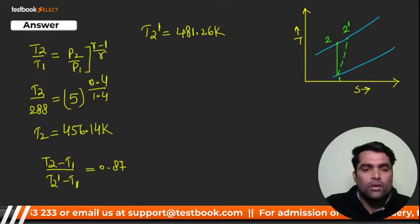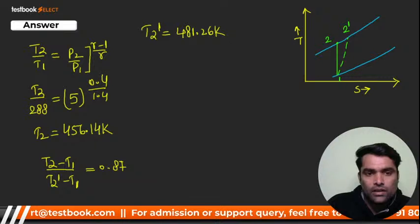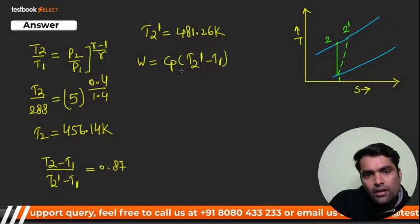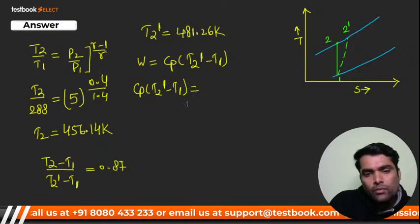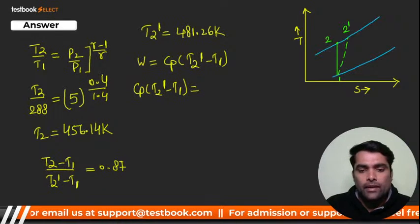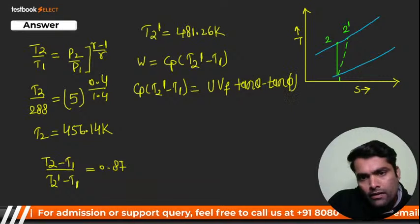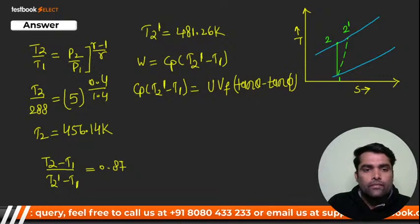Now my dear, what I have to calculate? I have to calculate work done. मैं क्या calculate कर लूँगा? Work done calculate कर लूँगा. So my dear, work done is going to be, I can write CP, actual work done. So it is definitely T2 dash minus T1. But I know that this CP into T2 dash minus T1 also equal with what, my dear? ये किसके बराबर होगा बच्चा? ये बराबर हो जाएगा U VF tan theta minus tan phi. That is U VF tan of theta minus tan of phi. Right? So definitely ये क्या होगा? CP, that is 1.005.